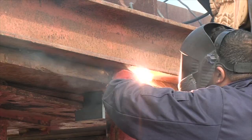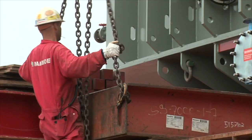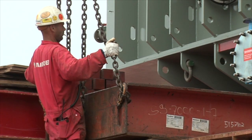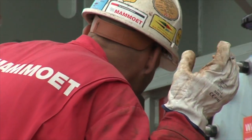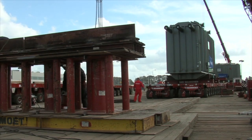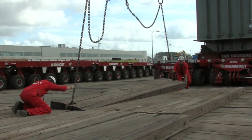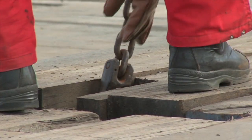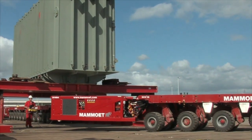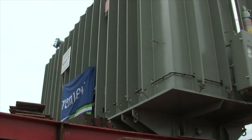Mammoet has come up with a clever solution for crossing the A12 here. To cope with the different levels, they plan to lift the transformers, along with their SPMTs, onto an undercarriage of yet more SPMTs. This, of course, is no mean task. First, the configuration of the SPMTs has to be changed, so the giant load has to be lifted off the transport units.